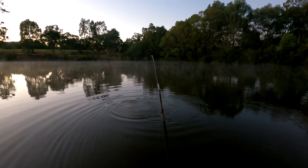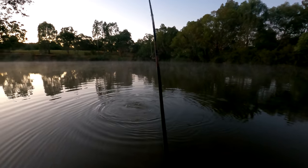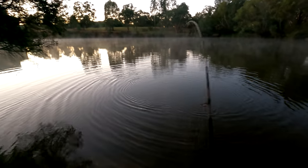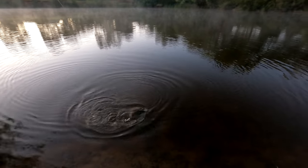I've never seen one here. Whenever I've come out bait fishing, I've caught redfin, but I've never seen a carp here. Although there has been a few fish jumping around just while I've been sitting here fishing. I haven't got a landing net or anything with me. I sort of came here hoping to catch my first ever silver perch, expecting to catch maybe a couple of small redfin.